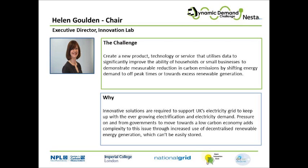And the challenge that we're putting out there is straightforward in some ways. We want to see the creation of a new product, technology or service that utilizes data to significantly improve the ability of households or small businesses to demonstrate measurable reduction in carbon emissions by shifting energy demand to off-peak times or towards excess renewable generation.